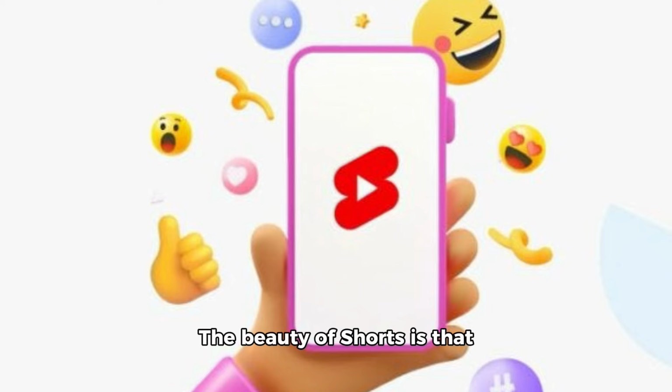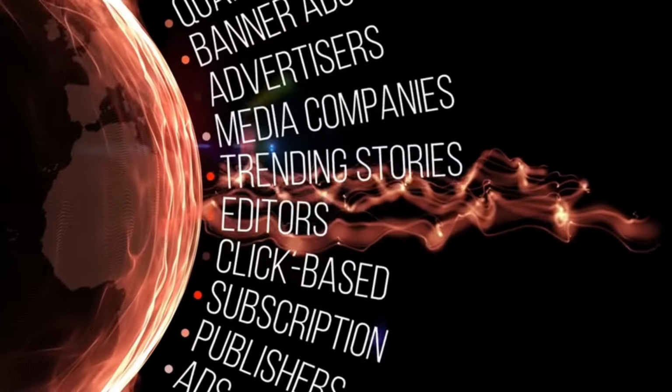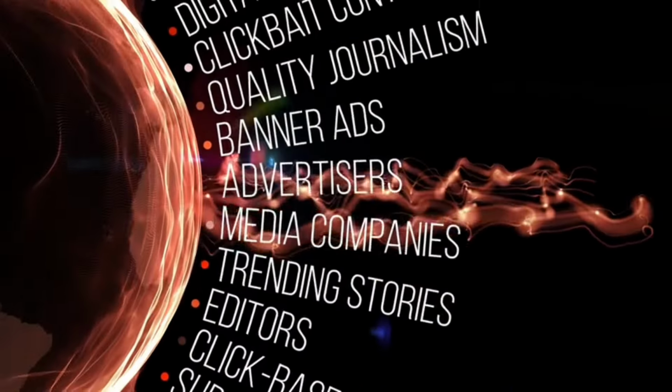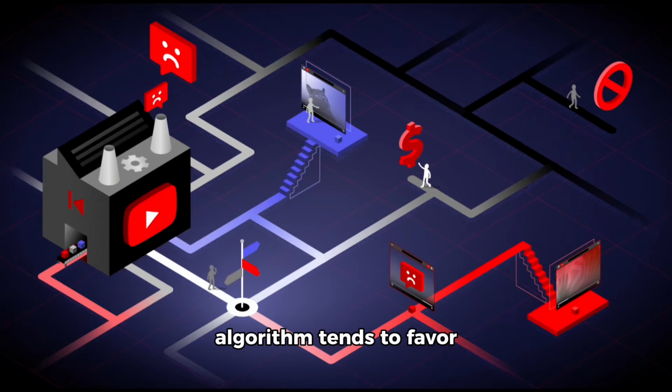The beauty of Shorts is that they're prominently featured on the platform, often showing up on the homepage and in the Shorts shelf, a dedicated space where viewers can scroll endlessly through new content. For creators, this means there's a huge opportunity to reach new audiences, especially since the YouTube algorithm tends to favor shorts, pushing them to more users and generating higher engagement.